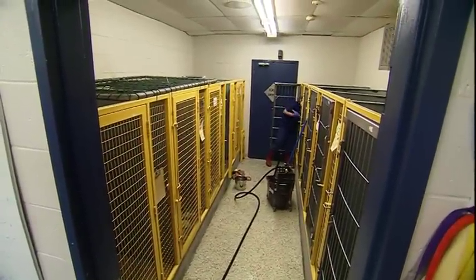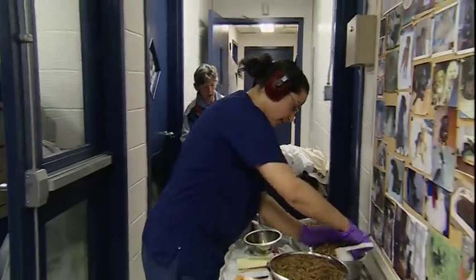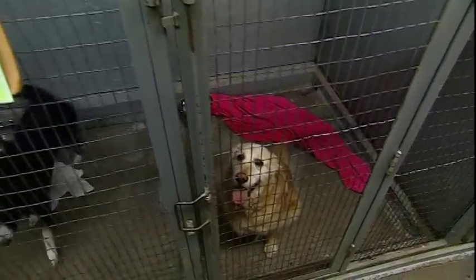The building we're occupying now was built in 1968, in its time, for a much smaller community, for many fewer animals than we serve now. It doesn't have the space, it doesn't have the layout, it doesn't have the kind of equipment that we need to do our jobs in 2008.